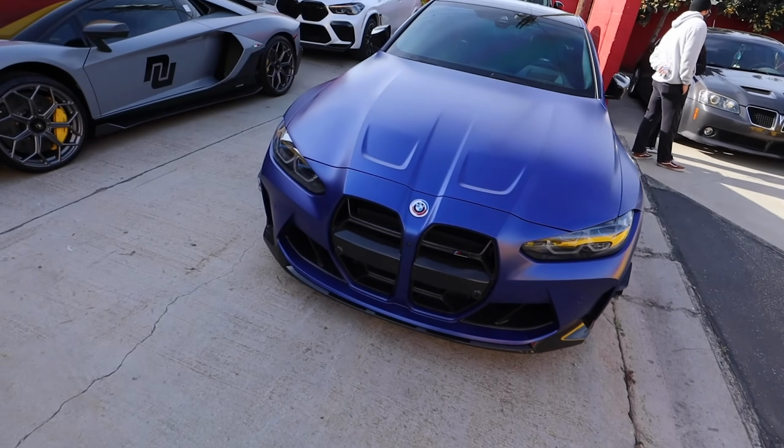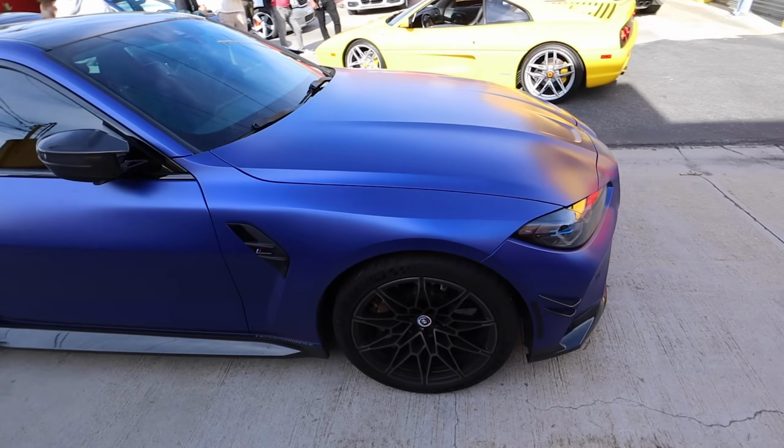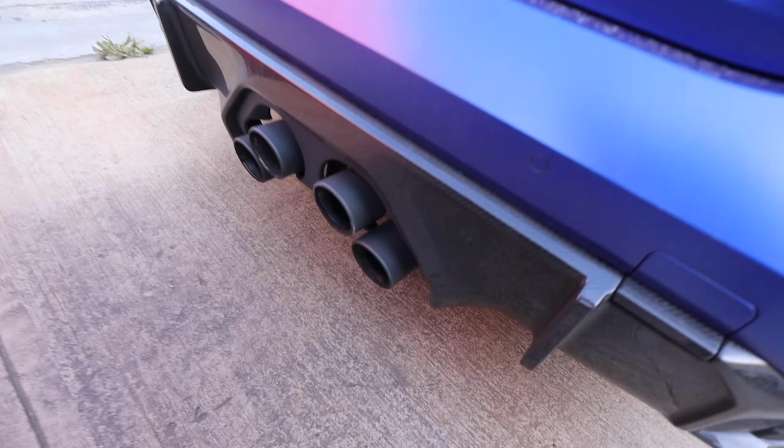We have a frozen quarter mile blue G82 M4. This one has the buckets too, so black interior. See, he's got these nice side skirts on the car as well. Come around back, it's got an M Performance wing. But then you see M Performance style exhaust with the quad tips in a diagonal fashion.